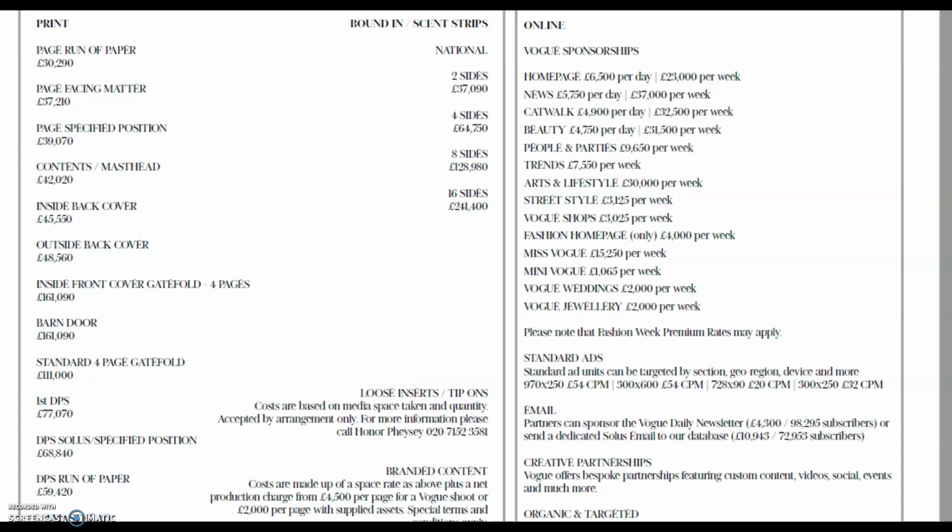2020. So if you just take an ad anywhere they can put you, all throughout Britain, 30,290 pounds, they can put you where they want. It's like run of press, right? If you want a page facing matter, which means content, so it's probably going to be a right-hand page because content will be on the left, 37,210. If you want to start haggling for a position, you're paying a little more.